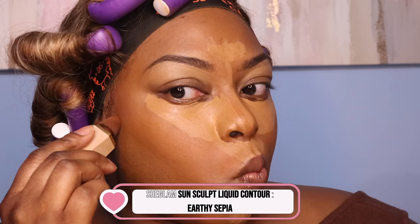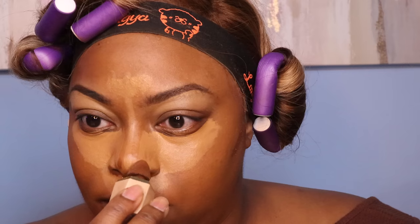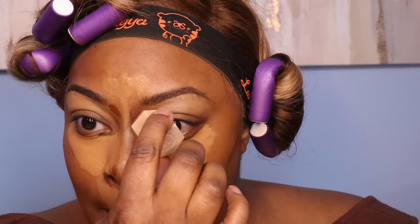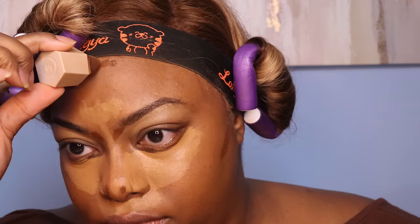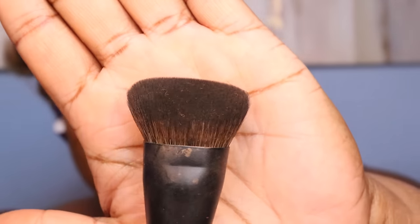While we are letting our concealer dry down, we will be taking our SHEGLAM Sun Sculpt Liquid Contour in the shade Earthy Sepia. I'm normally a bronze girly, but I've been trying to get into my contour bag, so we're taking a warmer shade. I like the way it makes my face look, and we're really trying to learn how to contour, or at least our version, because honey, we need to snatch away that chin, because we've been eating McDonald's.